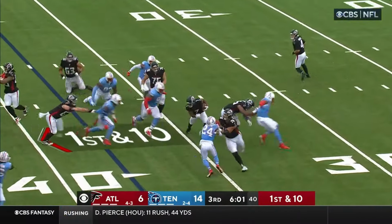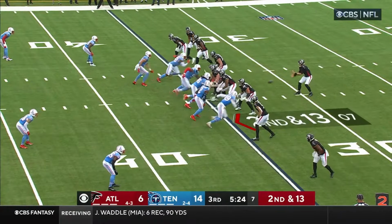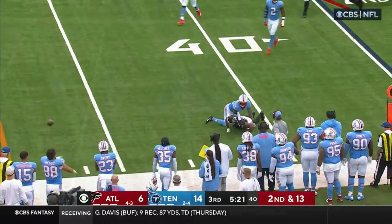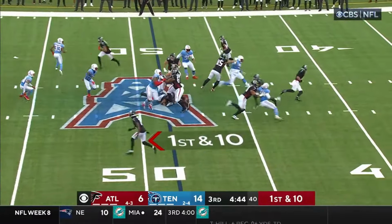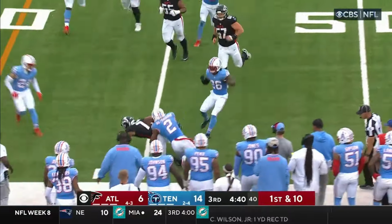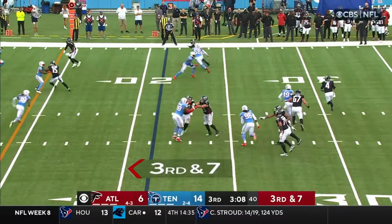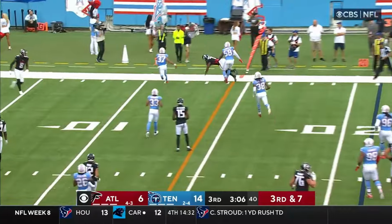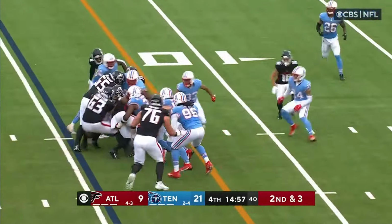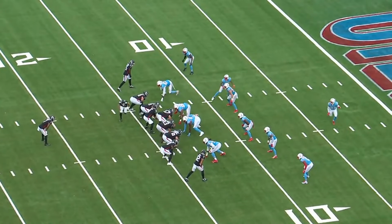Here's Bijan Robinson. Good. Pressure coming. Pass has to get out a little early. Robinson, big hole off the left side. Breaks a tackle. On the rollout, wheel route run, with their new second half quarterback, Taylor Heinicke, and drilled at the line. Jeffrey Simmons has been the one wrecking it.